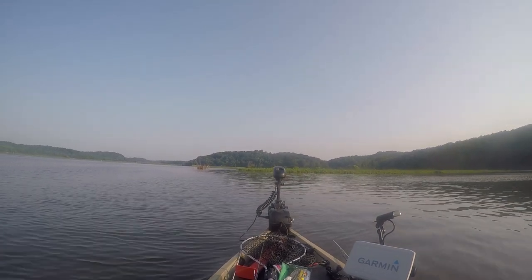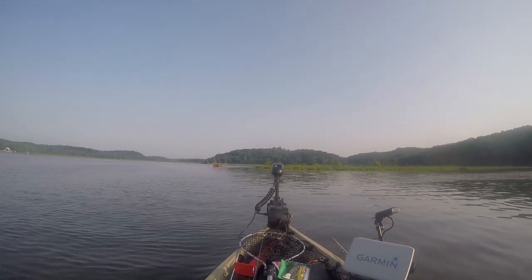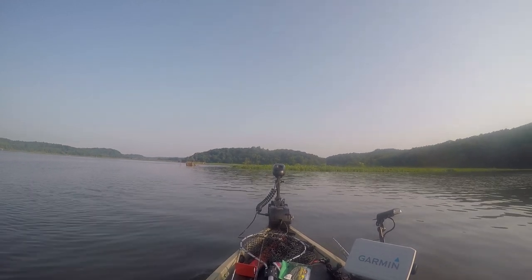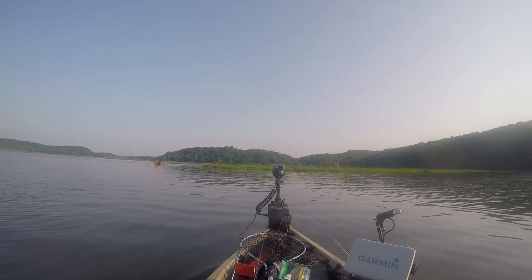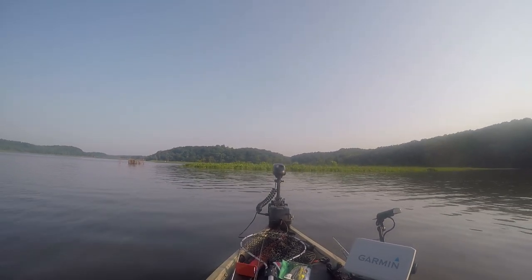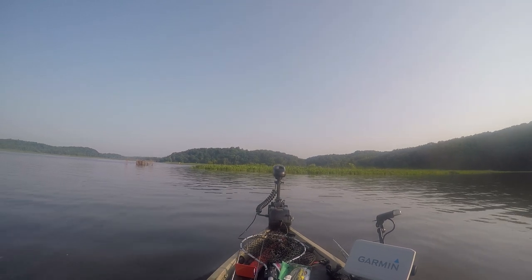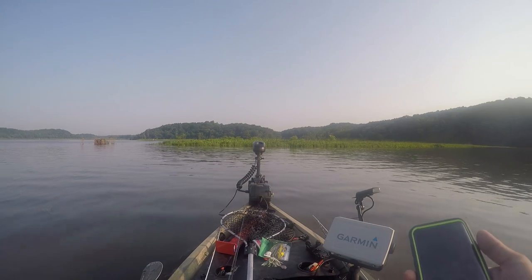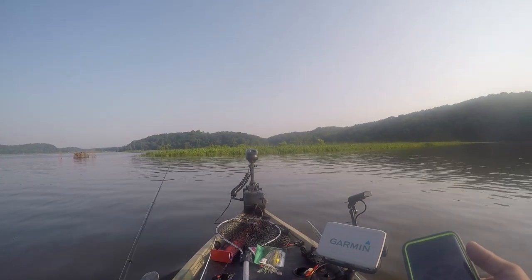I'm going to start the morning off with a frog and just start by walking the dog with it. It's a little popper frog. It's a smaller frog because I'm hoping that some snakeheads will bite this, since they have a little bit smaller of a mouth, depending on how big they are, versus a bass. It gives you a little bit better of a hookup ratio.